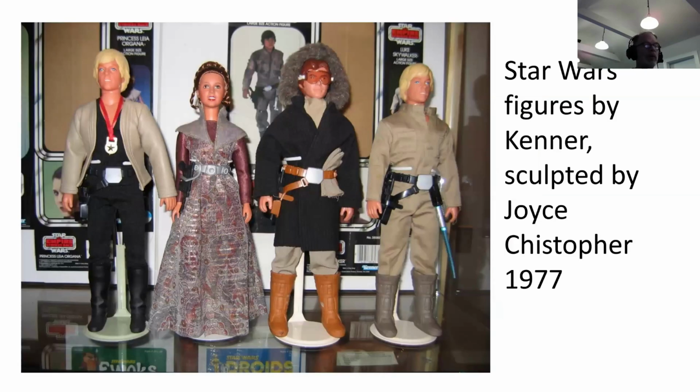And then moving forward into the 70s, we have Joyce Christopher, who came on like gangbusters. She sculpted these figures for Kenner. And I think she was a genius in being able to capture a likeness, but keep it ideal. They're not scary likenesses. They look like the person, but they also look like dolls. I've never seen anybody be able to balance that like she was able to do.